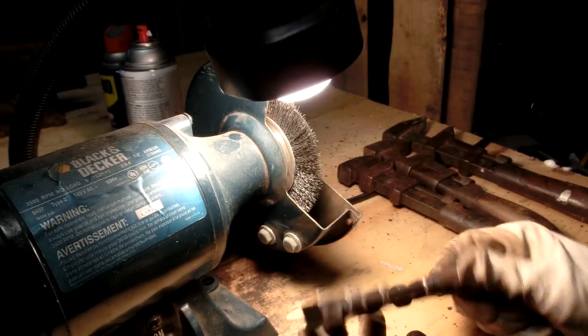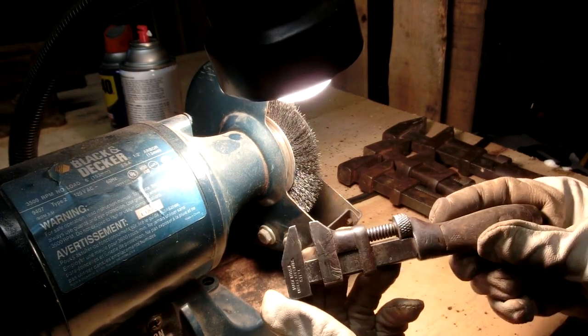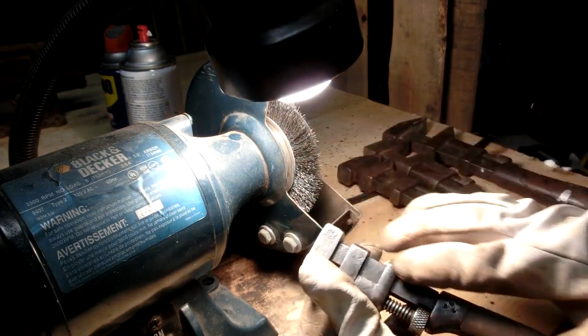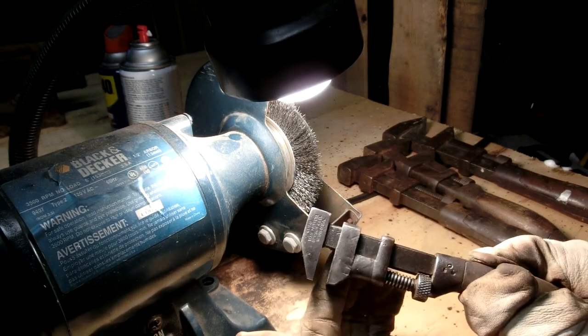This wrench is actually really nice. It doesn't need any cleaning, I don't think. It just looks so perfect. And it looks like really nice and black. How it's aged nicely. So I'm not going to have to restore that one.